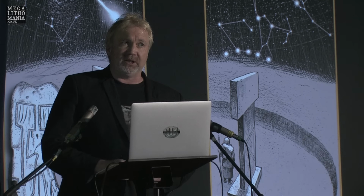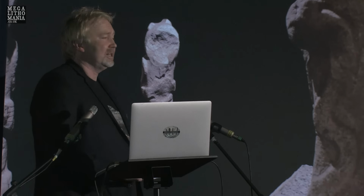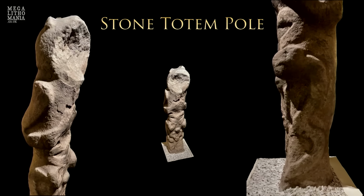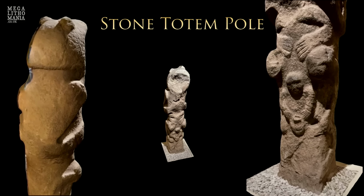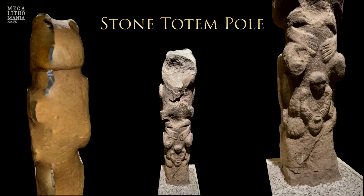But one of the things I've been doing, which is a fun aspect of my research, is going to these sites and scanning some of the artifacts, and we get some quite fun things. This is the stone totem pole, which was discovered in one of the later layers at Göbekli Tepe. And you can try and work out what's on it yourself. You've got serpents, you've got a baby being born almost.